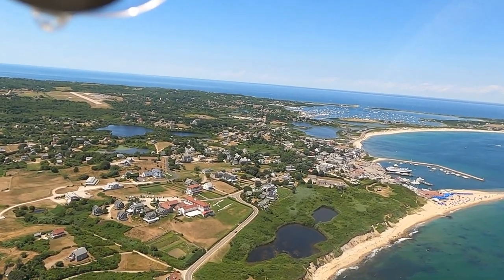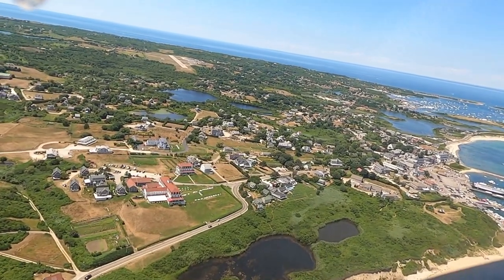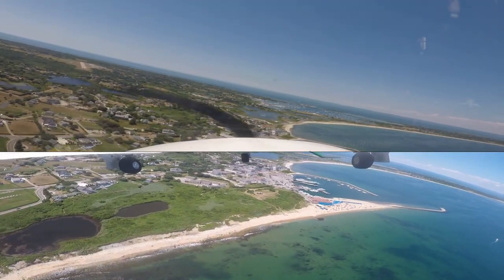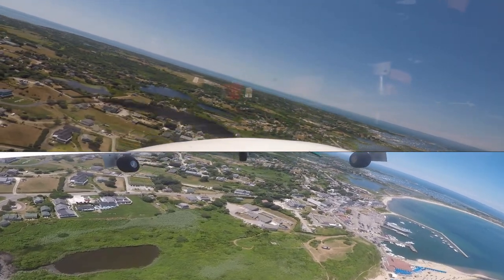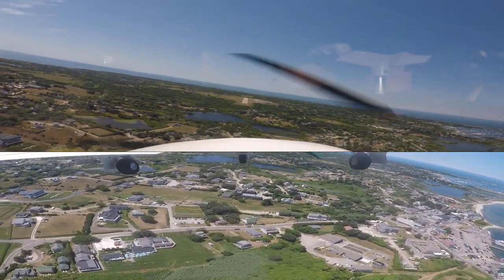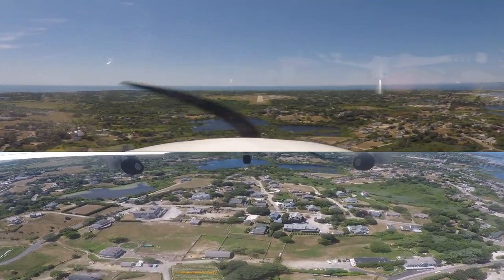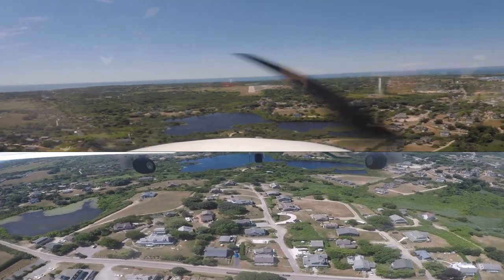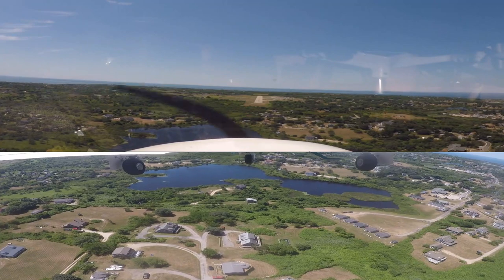Alright, get the flaps full. Flaps are full. Trim. Gas, undercarriage, mixture, prop, speed. Seatbelts are on. Yep. A little more flight with trim. Block Island traffic, Mooney 693 Mike is on the left base for runway 28 Block Island.